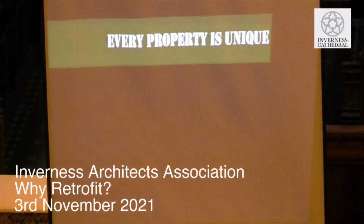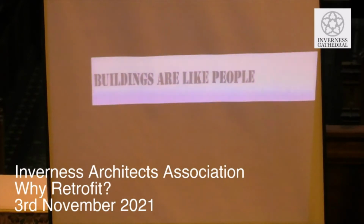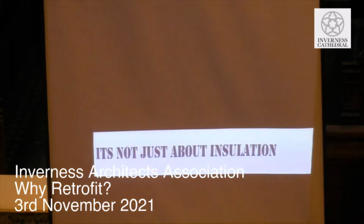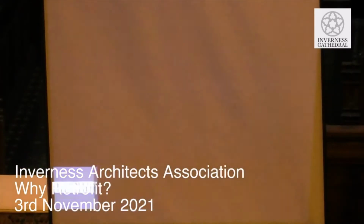So 5 thoughts to think about. Every property is unique. Buildings are like people. Old versus new technology. It's not just about insulation, and it's a new mindset that we're all going to have to adjust to.